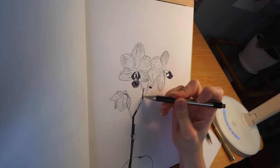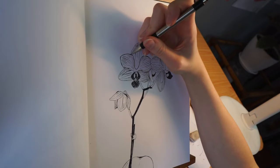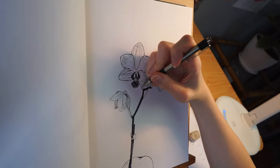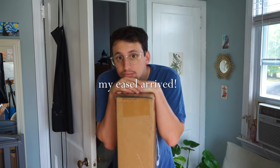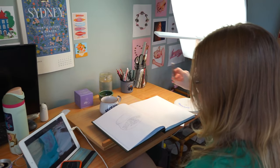And I'm not sure I was allowed to do that, but I literally couldn't help myself. I was like, I know this is only supposed to be an outline, but it's going to look so much better if I just fill in a few darker parts, okay? So I did that. I hope my teacher won't mind, but honestly, even if that knocks off a few points, I don't really care because I just feel like it looks better when I filled it in a little bit more.